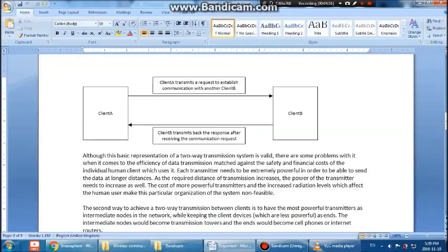Although this representation of a two-way transmission system is valid, there are some problems with it when it comes to the efficiency of data transmission matched against the safety and financial costs of the individual human client which uses it. Each transmitter needs to be extremely powerful in order to be able to send the data at longer distances. So if you have isolated clients, they need to have a lot of power in their transmitters to cover longer distances. As the required distance of transmission increases, the power of the transmitter needs to increase as well. This is obvious, okay? The cost of more powerful transmitters and the increased radiation levels which affect the human user make this particular organization of the system non-feasible. So this is less efficient as a two-way transmission system.